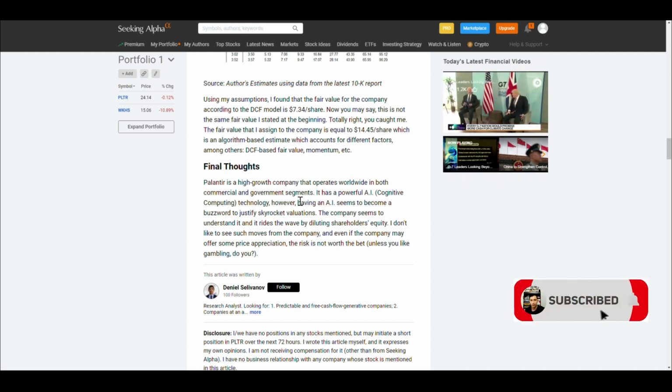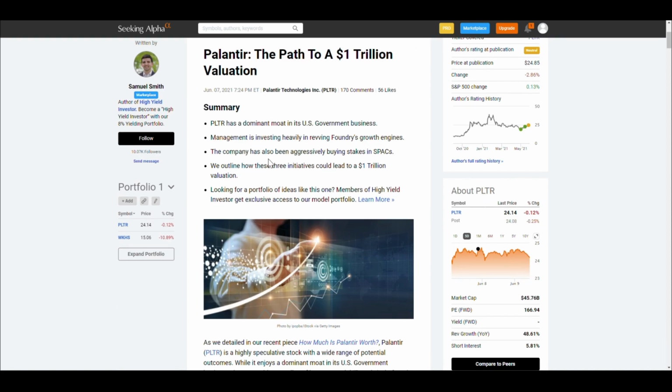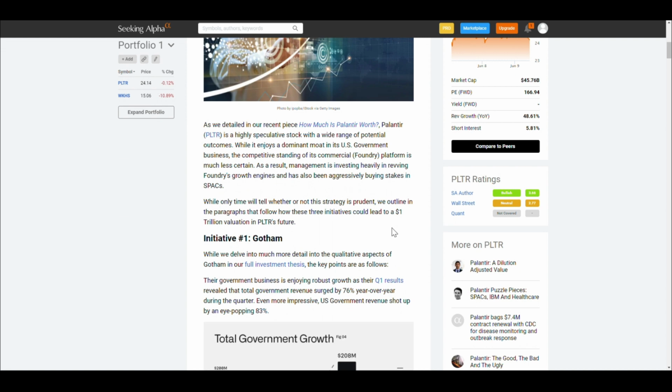But let's go over to this article: the path to a $1 trillion valuation. I feel like this person makes a lot of good points. In summary, Palantir has a dominant moat in the U.S. government. I think no one has a counter argument to that. I think that has been pretty well established with Palantir. And the biggest bearish case you can make for Palantir is that their Foundry hasn't been exposed as much lately. They're barely getting into the private sector, the commercial side, instead of the government side. So that's mainly been the bearish sentiment. But other than that, personally I think there are a lot of good reasons to invest in Palantir.